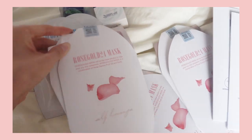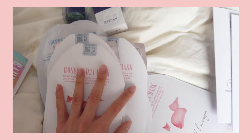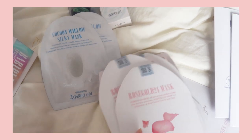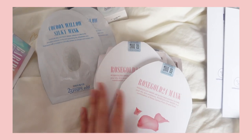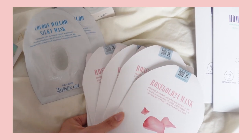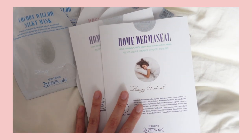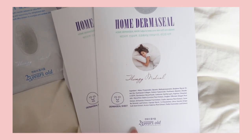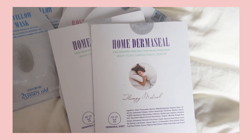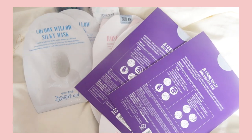And these are one of my favorites too, the Rose Gold Masks. I remember we had this for one of our Wish Try Loves at Wish Trend, so I started trying this out and it was just amazing. The hydration level, the brightening level, the wrinkle care, it's a really good mask. And this one I've never tried, but I really love 23 Years Old masks, so I thought I would definitely try this out. This is mostly for calming and for sensitive skin types. It's called the Home Dermaseal sheet mask, so I can't wait until I try this one.